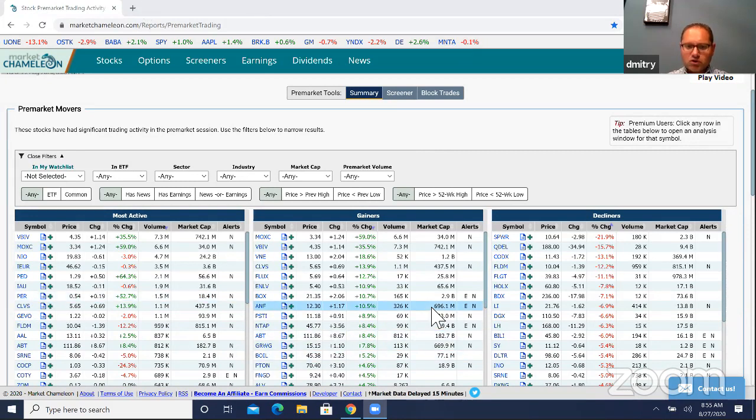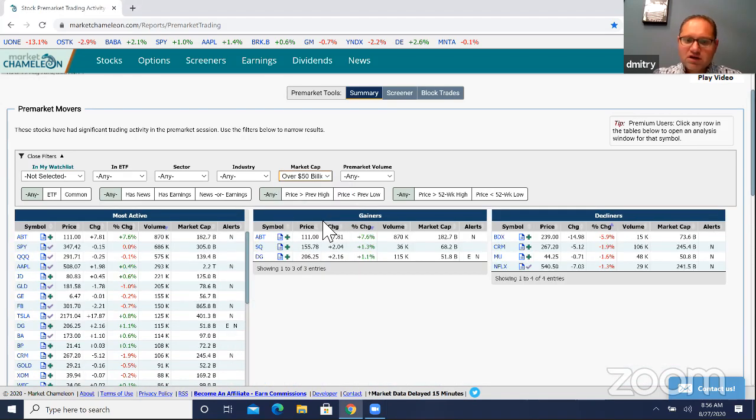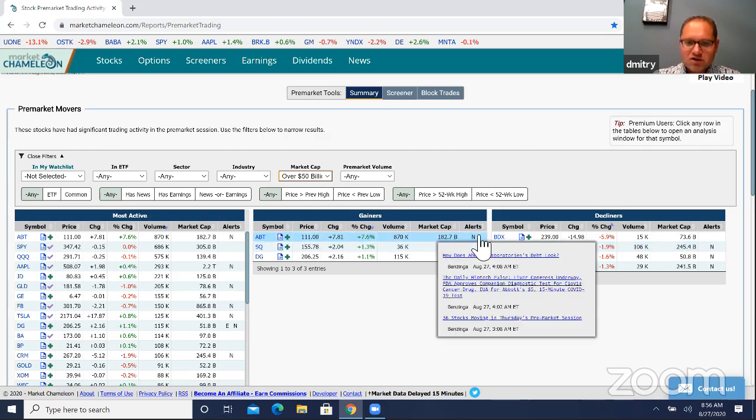Now, this report, if you guys are joining us for the first time, is looking at stocks that are moving in the pre-market hours. We've got the most active stocks, biggest percentage gainers, biggest percentage decliners. I'm going to take a look really quickly at the higher market cap stocks just to see if there's anything moving there. I do see it looks like it's Abbott. That's up 7.6% in the pre-market hours on 870,000 shares. It's a high cap stock. Obviously, there's some news on there.